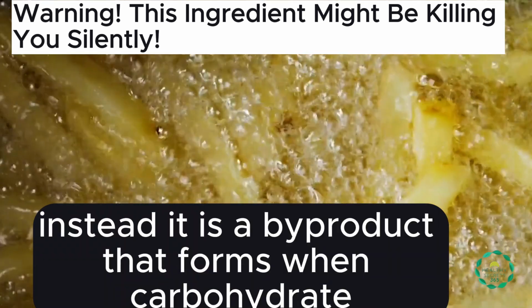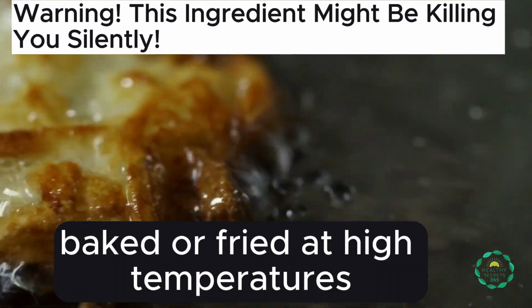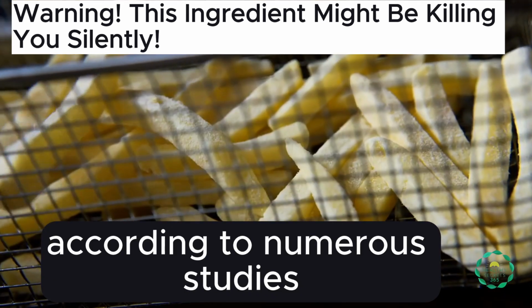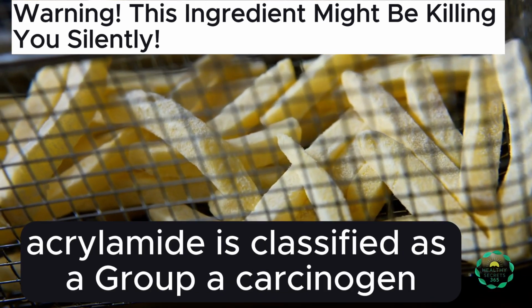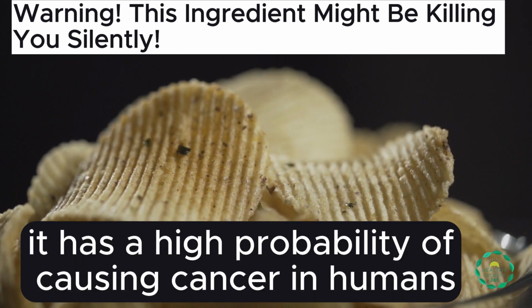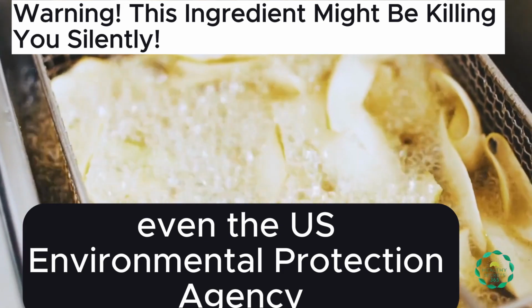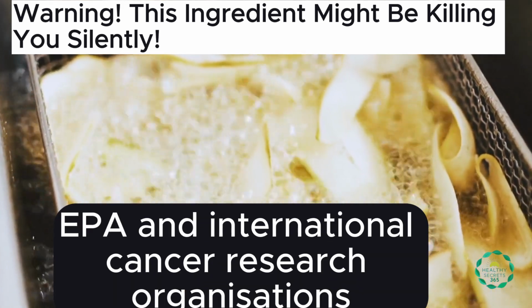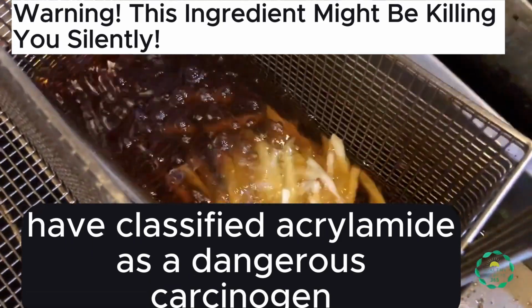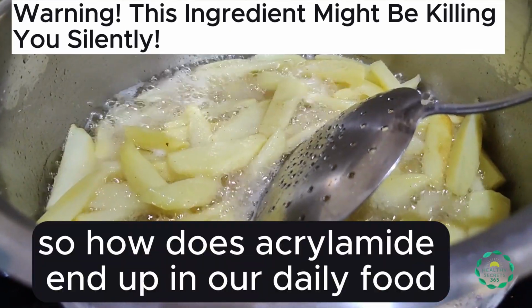Acrylamide is not something you will find listed on food labels. Instead, it is a byproduct that forms when carbohydrate-rich foods are cooked, baked, or fried at high temperatures. According to numerous studies, acrylamide is classified as a Group A carcinogen, meaning it has a high probability of causing cancer in humans. Even the U.S. Environmental Protection Agency, EPA, and international cancer research organizations have classified acrylamide as a dangerous carcinogen. So how does acrylamide end up in our daily food?